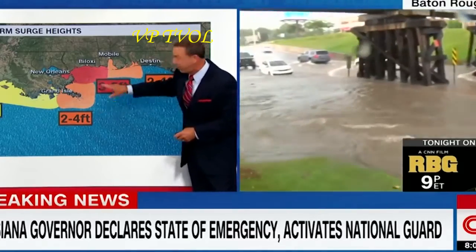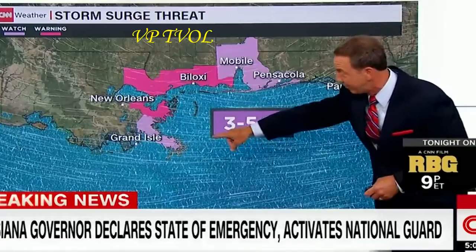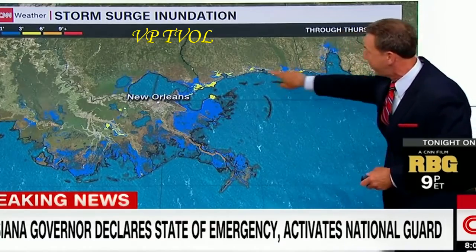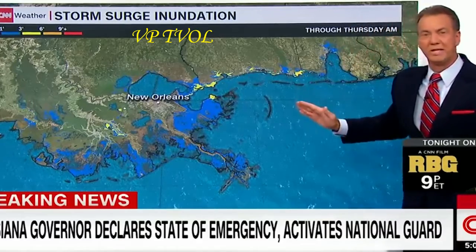But don't forget about the parishes of Louisiana. It does not take much to inundate them. So even around Plaquemines Parish, 2 to 4 feet could be a problem. And the inundation map in areas of yellow really shows what could be a problem, more from around Slidell, and that would be eastward toward Pascagoula once again.